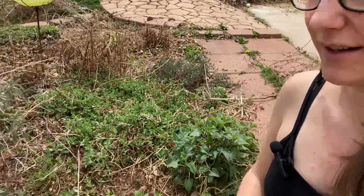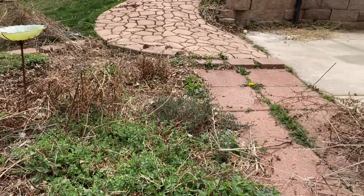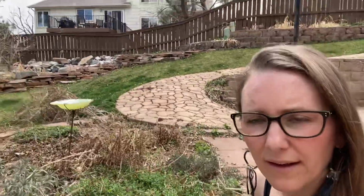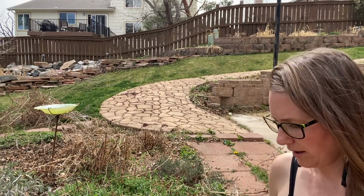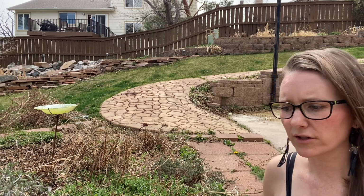Let me show ya. Can you guess? Can you name any of these babies that you see coming in? This is one of my favorite spots, and I am just cleaning up after the winter. And I'm just going to kind of talk to you as I work.